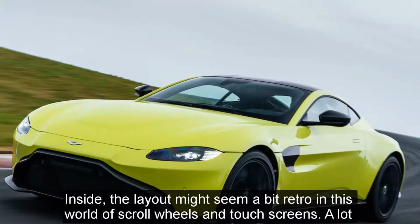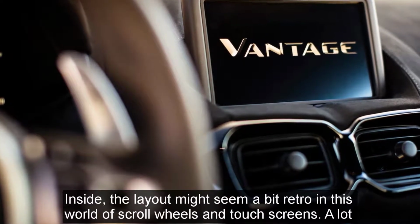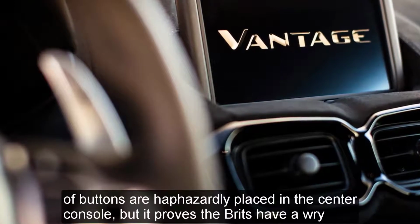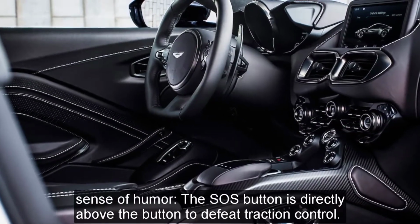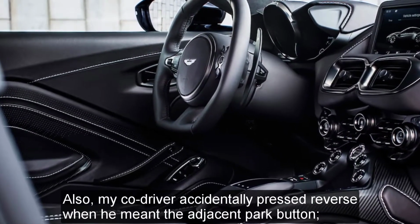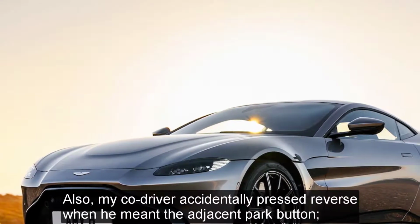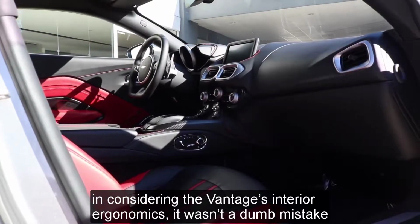Inside, the layout might seem a bit retro in this world of scroll wheels and touchscreens. A lot of buttons are haphazardly placed in the center console, but it proves the Brits have a wry sense of humor. The SOS button is directly above the button to defeat traction control. Also, my co-driver accidentally pressed reverse when he meant the adjacent park button. In considering the Vantage's interior ergonomics, it wasn't a dumb mistake.